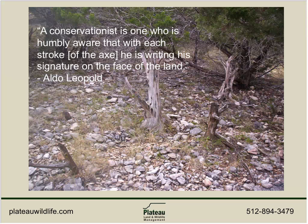This quote's particularly appropriate for this topic. I like this one a lot. I use a lot of Aldo Leopold quotes. He's the father of wildlife management. You'll see his quotes quite a bit in these presentations. And this one: a conservationist is one who is humbly aware that with each stroke he is writing his signature on the face of the land.